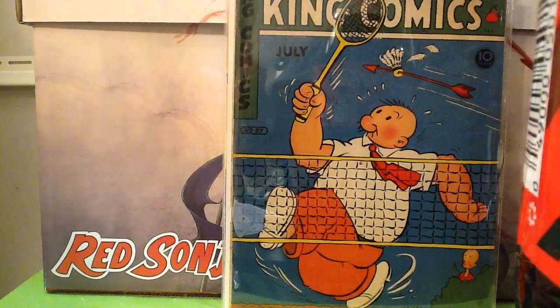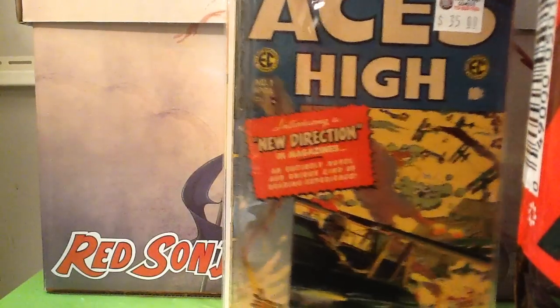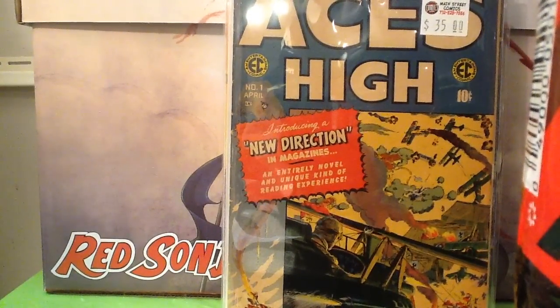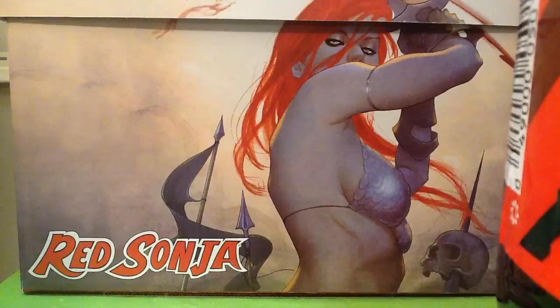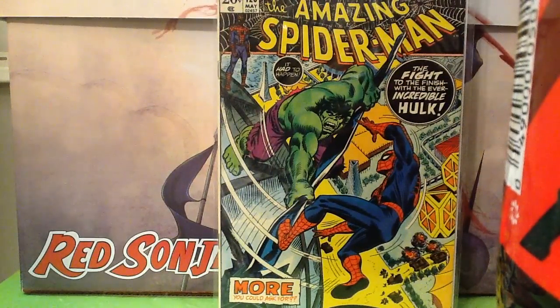Got this one from my local shop on Free Comic Book Day. This was like half off. Anytime I can find an EC Comics book, I'll pick that up. And this was Aces High #1. One of the books that I was able to get from my list was Amazing Spider-Man 120, Hulk battle.